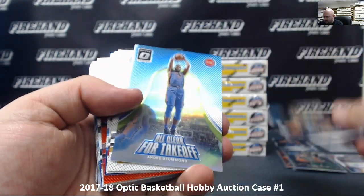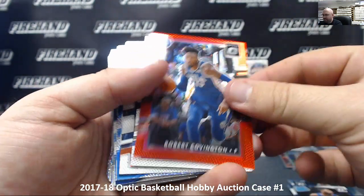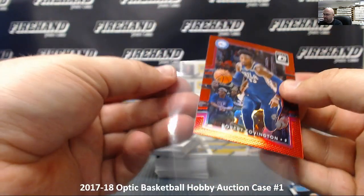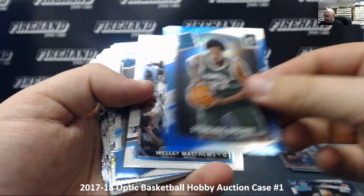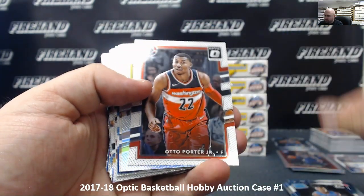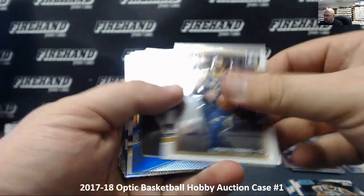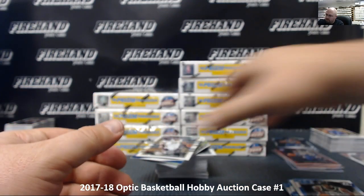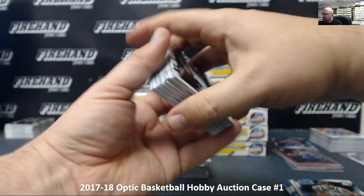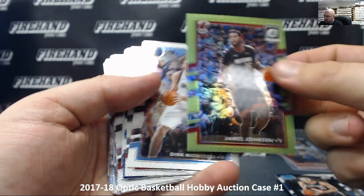Tony Bradley rookie, Andre Drummond lime green /175 insert, Thornwell rookie, Robert Covington /99 for the Philadelphia 76ers, Frank Jackson, Sterling Brown holo, Wes Iwundu, Tyrene Prince prism, Luke Kennard rookie, Dwayne Wade insert, Sterling Brown rookie, Lonzo Ball holo prism for the Lakers. Generally speaking, unless they're big rookies, we don't sleeve the ones that are not numbered. All right, keep going. Zach Collins rookie, James Johnson to 175 for the Miami Heat, lime green.